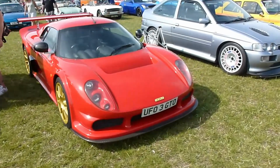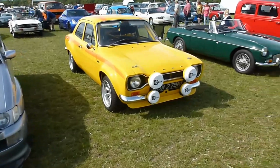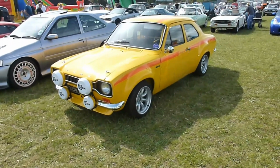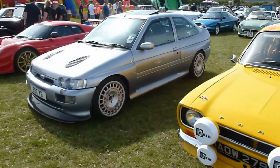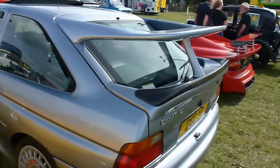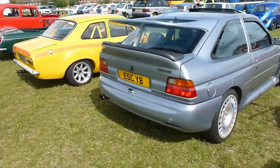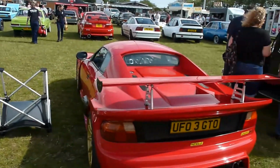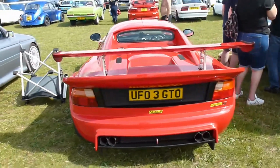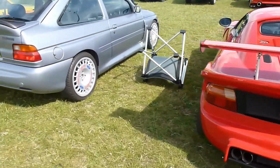And next to that we've got a Noble and a Moonstone Escort Cosworth and an Escort Mexico. They're all owned by the same gentleman. I've seen these cars before, all very nice cars. Very special cars, all three of them, particularly the Noble.